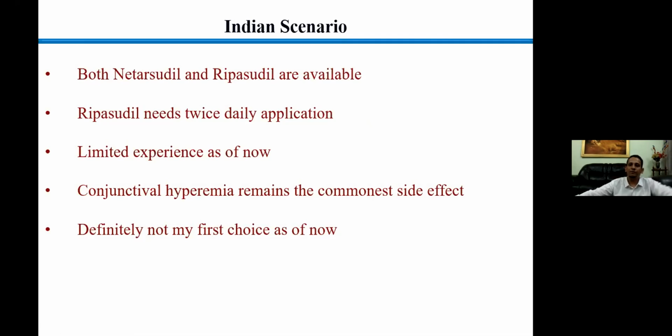And the moment you start these medications, you definitely get a phone call from a patient that the eyes have become very, very red. So that is something which you need to explain to the patient upfront. And as of now, they are not my first choice medication. My first choice eye drop medication would still be a prostaglandin.